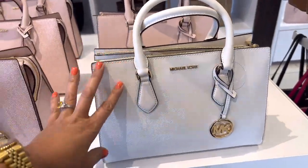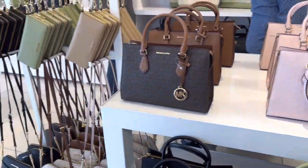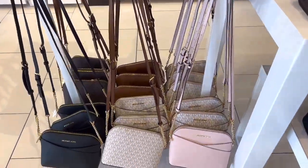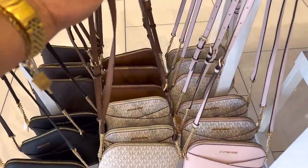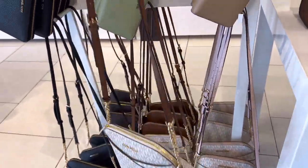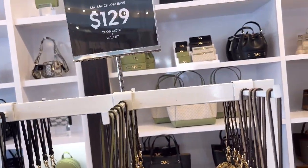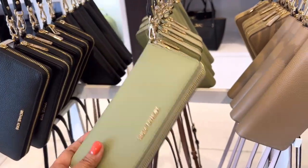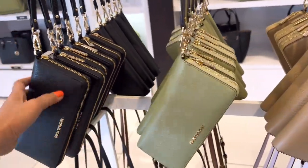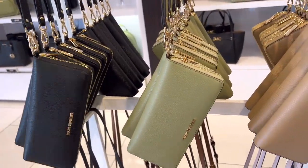This one nice. This one has long strap. The attach, or yeah, you can do attach. And this one here, nice cross body bag. And this one here, wallet, plain wallet, black, green and brown. Nice one.